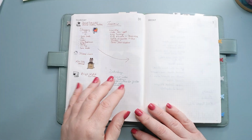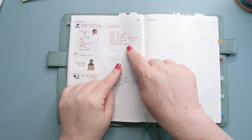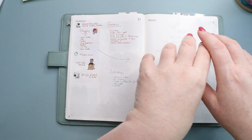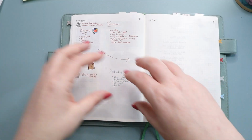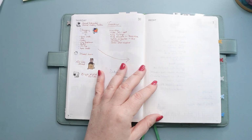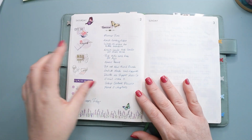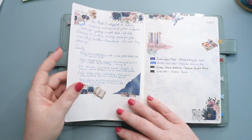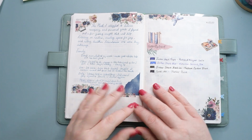Thursday, okay, so here's what happened. I did all of this, I think, and then I didn't realize when I came in here to do it the next night that I hadn't moved on to the next day. So I put it here, and that's why Friday is empty and I have more over here. Anyhow, this was Saturday, trying to figure things out. Sunday I missed.